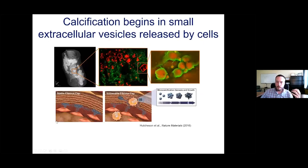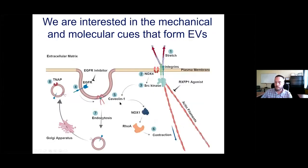So we try to understand on a very molecular level, a very fundamental level, how this calcification starts in the first place. And we've identified these small vesicles that these cells release. So there are cells that exist in these tissues and they release these little vesicles, and these vesicles get calcium and phosphate together and start that mineralization process. And we're trying to really understand what makes that occur and what we can do to potentially stop it.